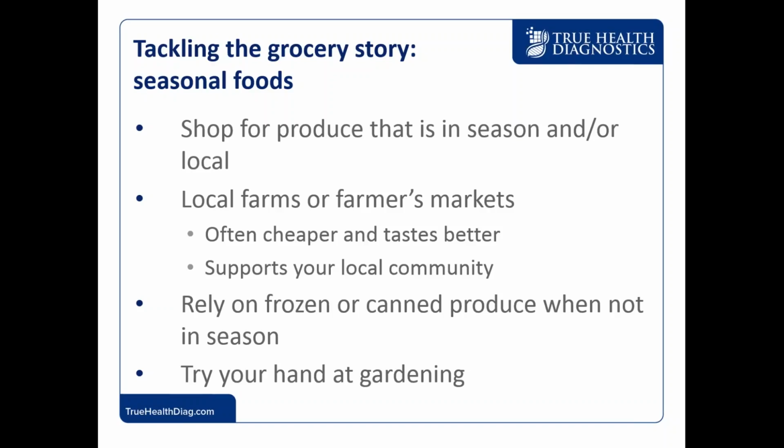When the produce is not so much in season, you might do better for cost purposes to buy frozen or canned produce. That might be a better way to go about it. And one thing I've really enjoyed is that I can get relatively inexpensive bags of organic frozen berries at different stores nowadays, and they're not as good as the fresh, but if it's the middle of the winter, it's nice to have some. And the fact that they are organic for me is important. I try to get my berries organic, since they tend to be higher in pesticides. So off-season, you can rely on frozen or canned. You can also try gardening, like we talked about.